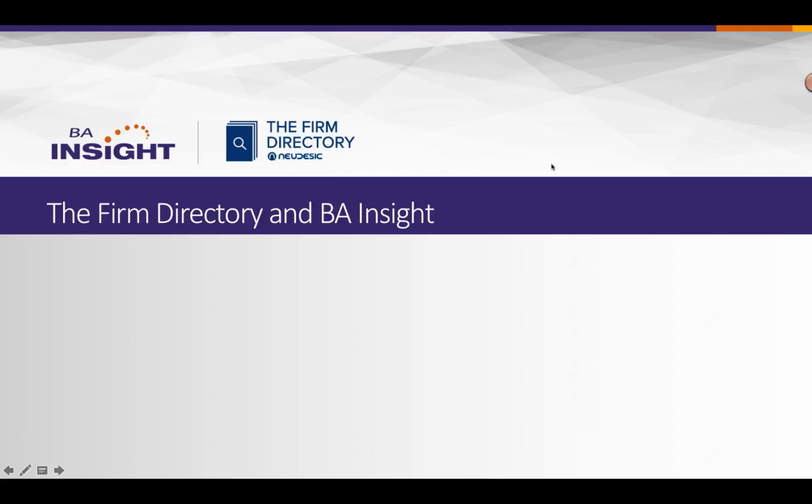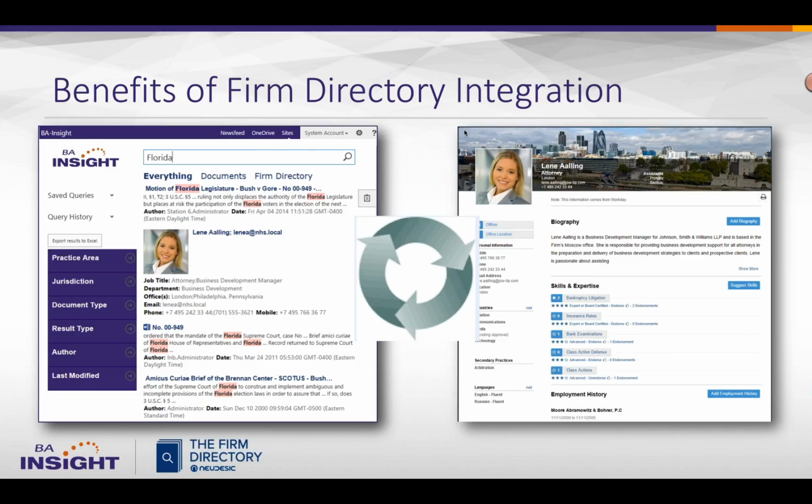But what we're here today to talk about is how integrating the firm directory and its expertise data along with the Insight technology stack, what additionally can we get from that? So on the next slide, we've got your standard search center on the left, potentially from an Insight perspective, and let's pull in data out of the firm directory and see what we can get from that. And we've highlighted 4 key areas where we think this integration really hits the ball out of the park and drives the value up.